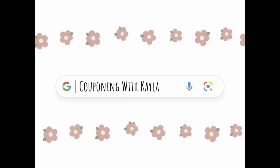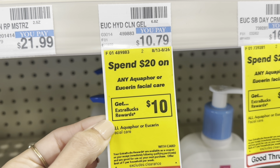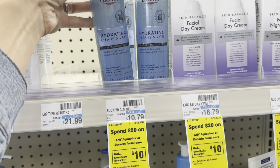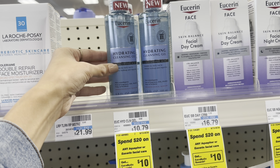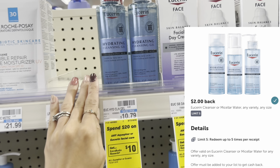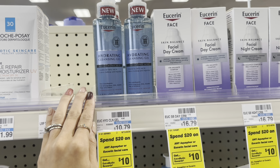Let's go ahead and head in CVS. All right, guys, so this is one of my favorite deals this week. So we're gonna start off with this spend 20, get a $10 extra buck on Eucerin products. Check your account and see if you got like an acne CRT or something like that that will work for these products. These will total you $21.58. I got a $2 coupon that I'm gonna use for this. It'll take it down to $19.58. We'll earn $2 back on each on Ibotta, plus the $10 extra buck, making it $5.58 for both of these, or $7.58 with no coupon.